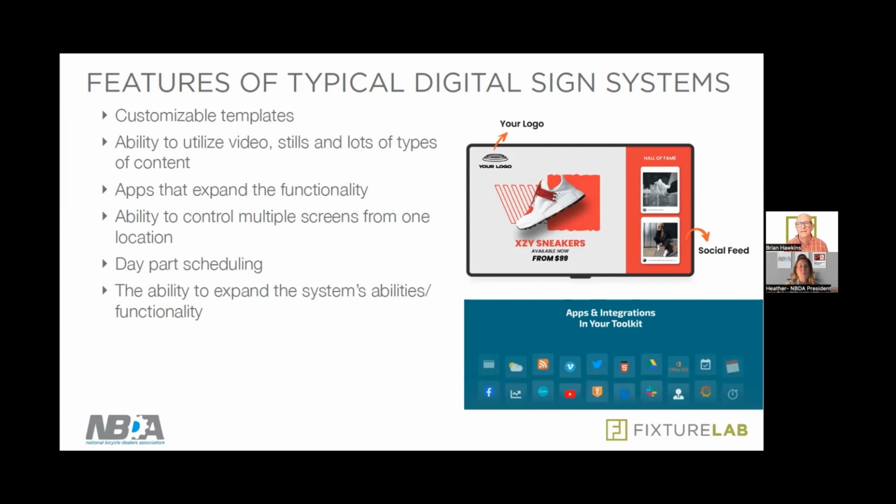And then they all offer you the ability to get more and more functionality and get more in depth with everything that you're doing with those screens inside the store.